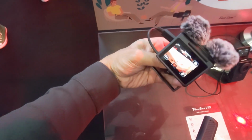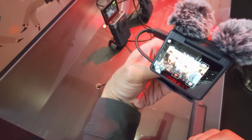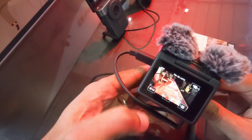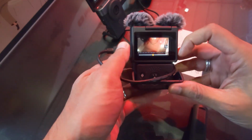So it's called the PowerShot V10. For those of you looking in the market for a small form factor system, you might be interested in checking this one out. I found it to be quite nice and very good build quality. So now let's have a look at the Pentax camera systems.